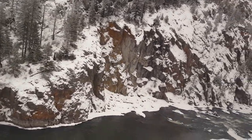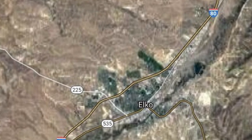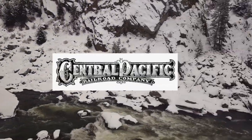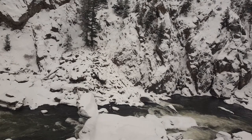Next was Elko, Nevada. It was the beginning of the gold rush days. People started moving into Elko around 1868. It was located at the east end of the railroad tracks built by the Central Pacific Railroad. This was the portion of the first transcontinental railroad built from California to Utah.